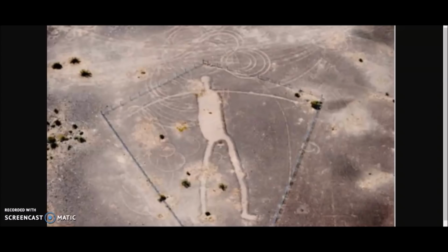So not only were these created like the Nazca lines were, but they were also discovered exactly like the Nazca lines were. Not until man started flying were these discovered.